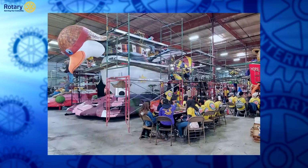The next picture is actually, now that we get started, the month of December, we start the actual decorating of this float. And it takes roughly 8,000 man-hours to put each of these floats together. So we're looking at 8,000 man-hours of volunteer help from Interactors from around the area, and also internationally, Rotarians from, again, all over the world.